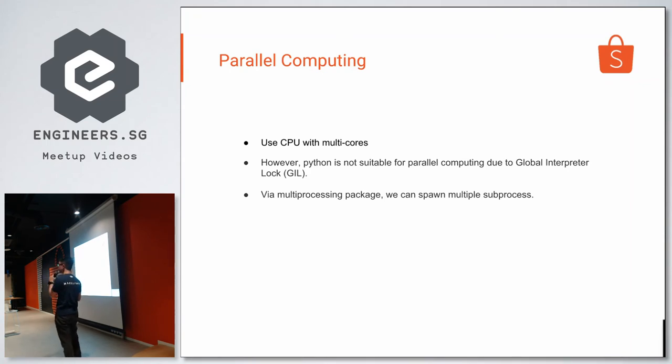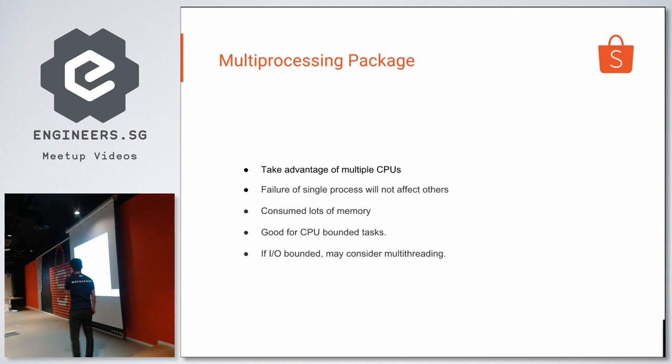But actually Python has a multi-processing package. Because of the multi-processing package, it allows us to spawn multiple sub-processes to overcome the disadvantages of the global interpreter lock. So here are some good points and also some bad points of the multi-processing package. The first thing is we will take advantage of the multiple CPUs, and also it is a very robust way because failure of one single process will not affect others.